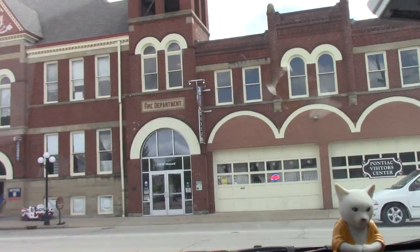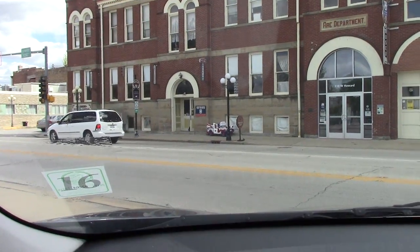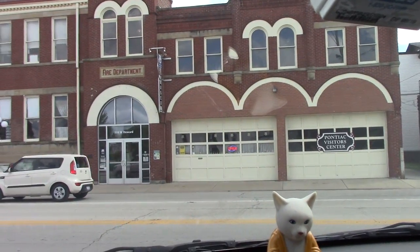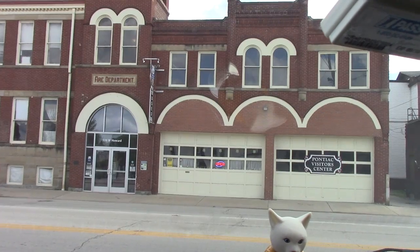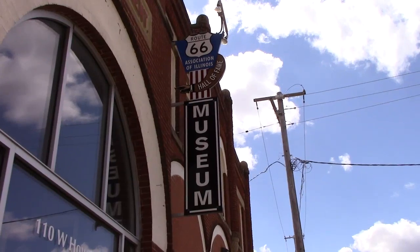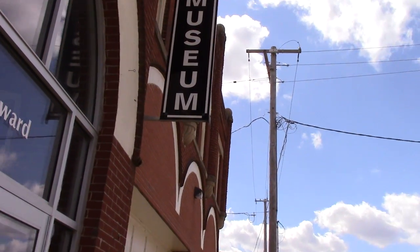So we are now in downtown Pontiac, and we just pulled up to the Route 66 Museum. It is right across the street, as you can see. And in that building over there, there is a war museum. But we're going to stick with just the Route 66 Museum today and the Pontiac Visitor Center. So let's go on in. Okay, so in we go to the Route 66 Museum.